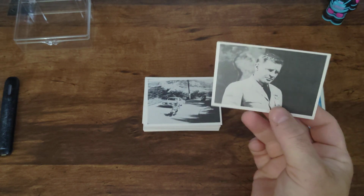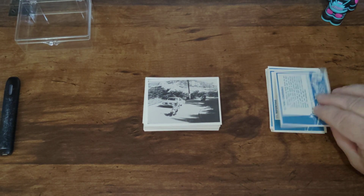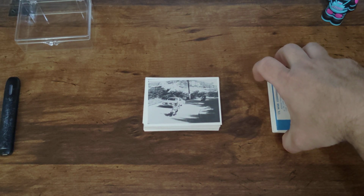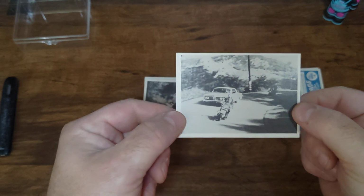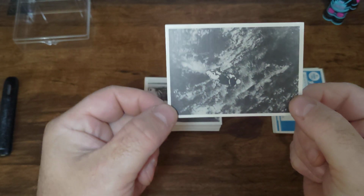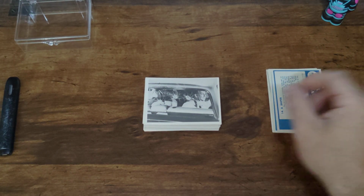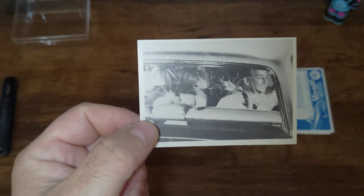I've tried to watch some of the shows from the card sets that I get into. I'm always interested in card sets of stuff I've never heard of before, TV series that I've never heard of. That's what interests me. Everybody's got a way of collecting stuff, and that's the way I do it. If it's something I've never heard of before, it just fascinates me. I want to know more about it. And this is one of those card sets. I'm not really sure if I've ever heard of the series Voyage to the Bottom of the Sea before.